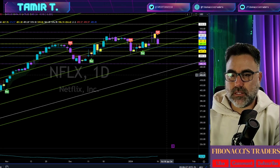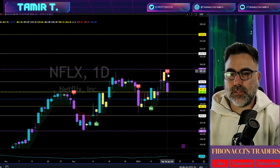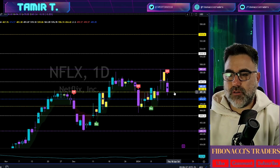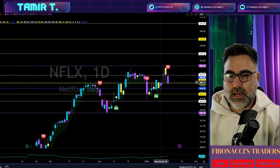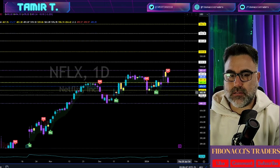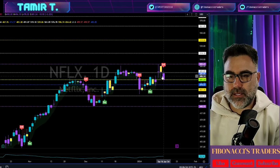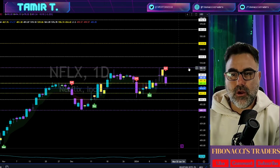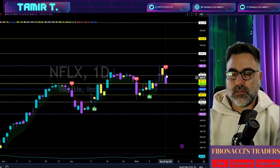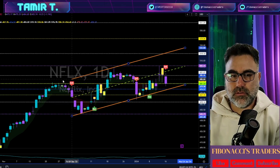Netflix 2.2% to the downside. What do we have here? Sell signal today. Short continuation below 481 towards 474 and then 467. Overall, Netflix higher lows, higher highs on the long term, mid term, and short term. So one candle does not change the overall sentiment. Same as it did not change here. Even though we got ourselves a sell signal, we still need to see continuation to validate this signal. Overall, Netflix looking pretty good.